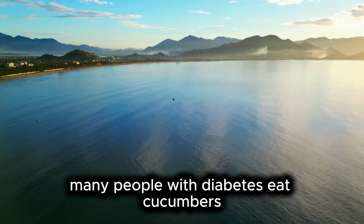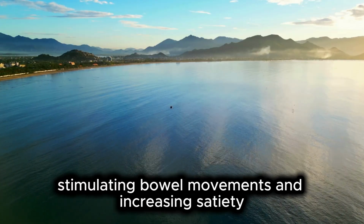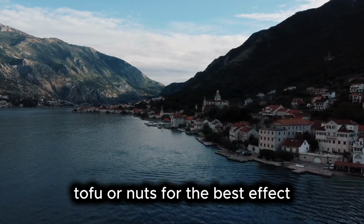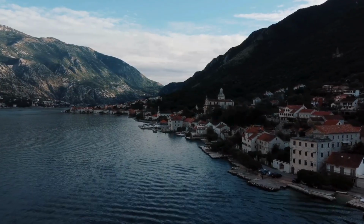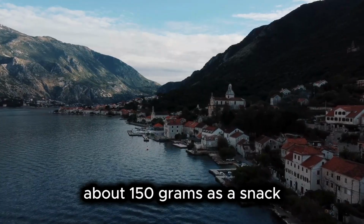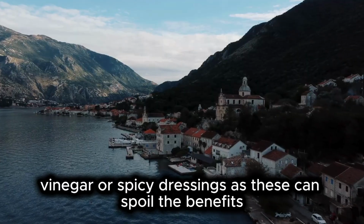Many people with diabetes eat cucumbers not just for their nutritional value, but because they act like a neutralizer, slowing down the emptying of the stomach, stimulating bowel movements, and increasing satiety. Pair cucumbers with protein-rich snacks like boiled eggs, tofu, or nuts for the best effect. For those trying to manage blood sugar and maintain or lose weight, cucumbers are a perfect, refreshing choice. Tips for eating: enjoy 1 medium cucumber, about 150 grams, as a snack. Avoid heavy sauces or dips with sugar, vinegar, or spicy dressings, as these can spoil the benefits.